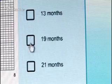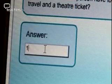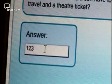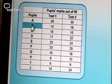In some questions, you just click on the correct answer. With others, you click on one or more correct answer. In some questions, you type in your answer in the box. And in some questions, you point and click in the correct area of, say, a table or a graph. In this section, you can work at your own pace, moving on to the next question if you get stuck, and then going back if you want to have another go at something.